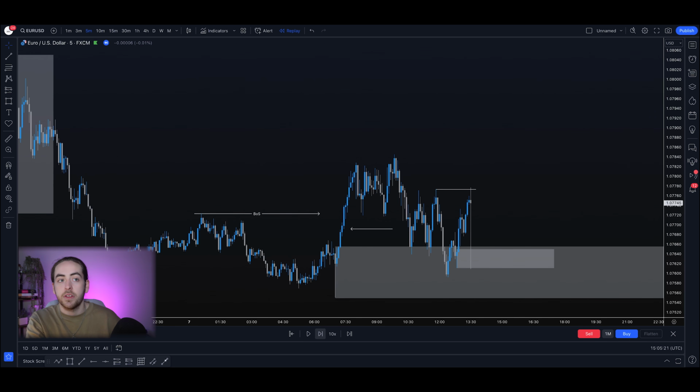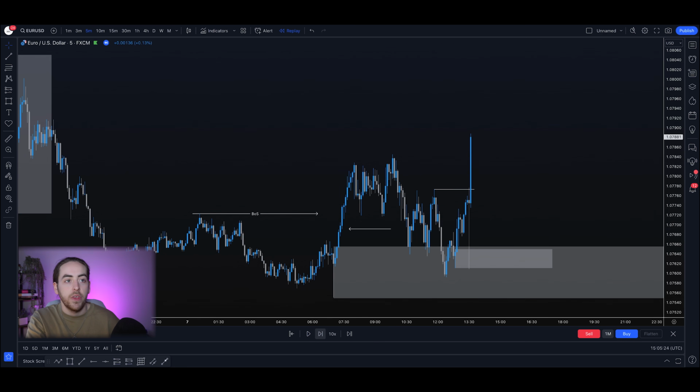But as you see, just after this, we had this large impulsive candle. Now this impulse broke structure once again. And not only did it break this substructure now, but we've actually made a full swing structure break over this high as well. So now let's quickly map the trend just so you're in tune with what I'm talking about.